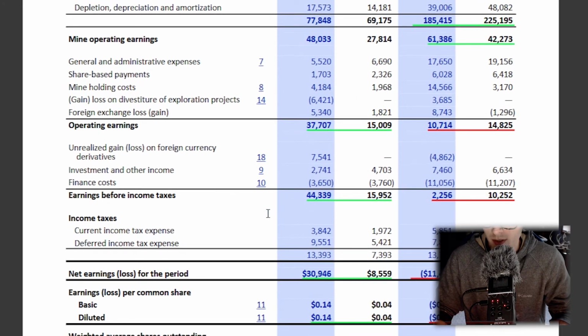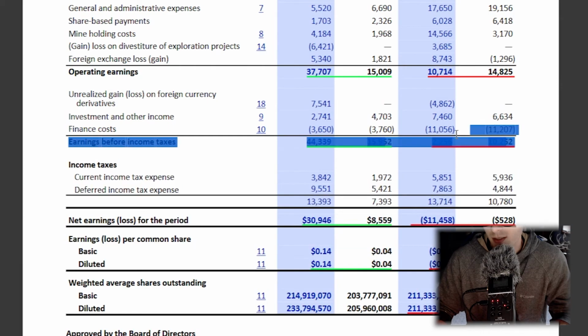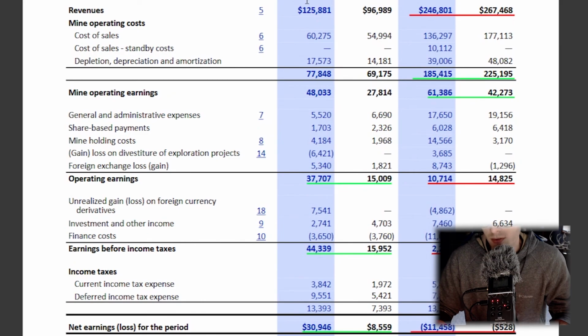Earnings before income tax, I like to look at that over net earnings just because income tax is different everywhere. Again, it depends on what number you're looking at. One number is completely bad, the other one's really good. In general, if you compare this quarter to the same quarter last year, the 3 months ended in 2019 might have just been a very bad quarter. I do not exactly know. That's why we take a look at this. It gives a little more information.